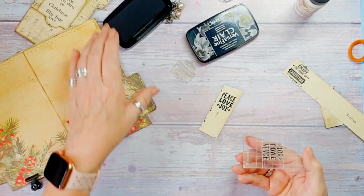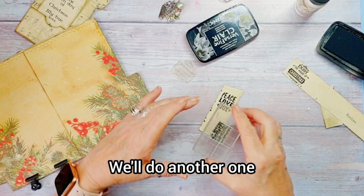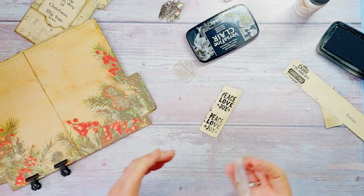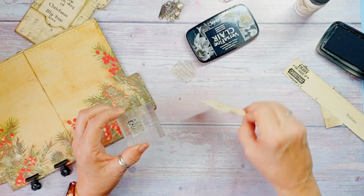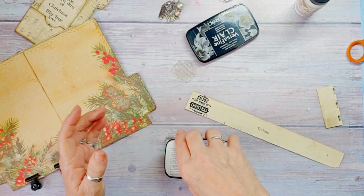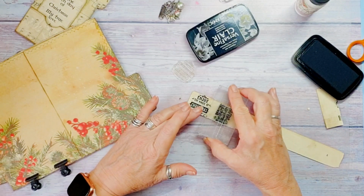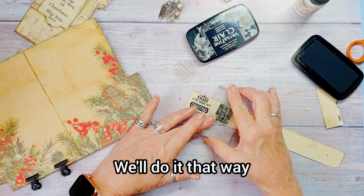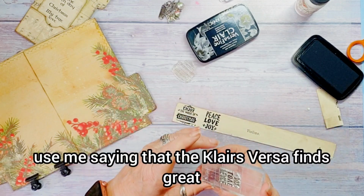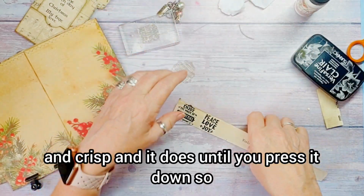Oh, didn't get that done very well. So we'll do another one. Oh, and that's a bit, dearie me. We'll do it that way. Excuse me saying that, Claire's VersaFine is great because it stamps nice and crisp, and it does until you press it down.